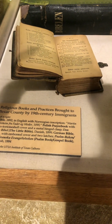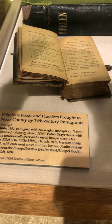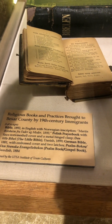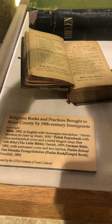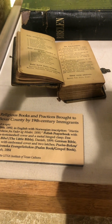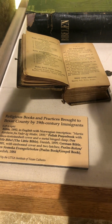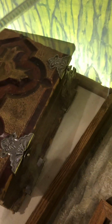So it says Bible 1892 in English with the Norwegian inscription Martin Borsheim. 1895. Polish prayer book with faux tortoiseshell cover and metal hinged clasp. The Little Bible, Danish, 1889. German Bible, 1881, with embossed cover and 2 latches. Must be the big one. And Swedish Evangelical psalm book, gospel book, Swedish, 1884. So this is the German Bible here with the 2 latches on the side. Love to open that up.